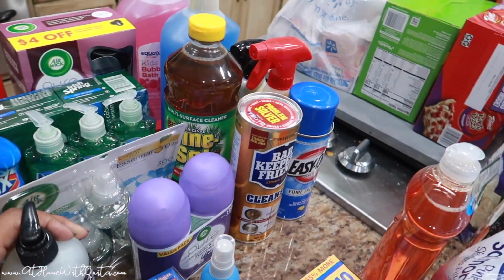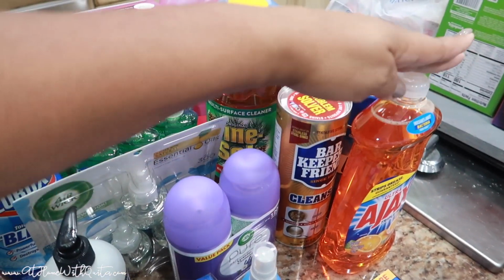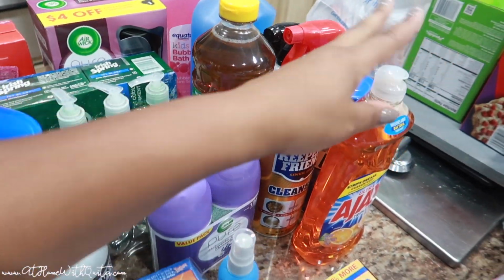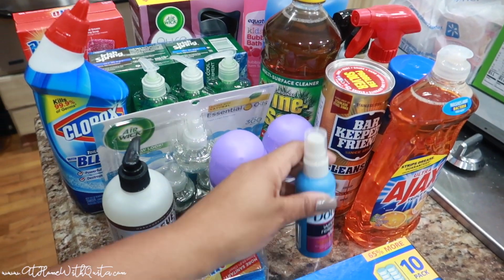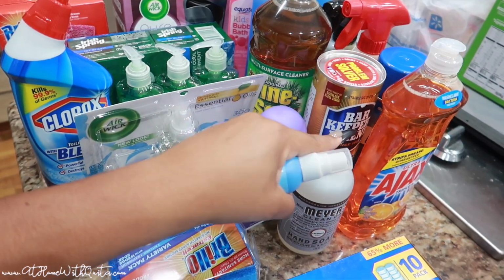So I wasn't able to get the dish detergent that I would normally get. They didn't have any of that on hand. So I had to settle for my Ajax detergent for the dishes, which is okay as well. But I do typically lean towards Mrs. Meyer's. So that's hand soap.